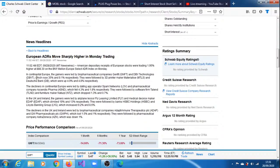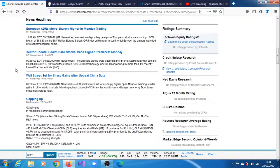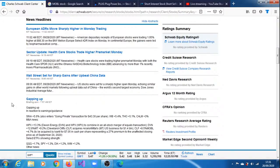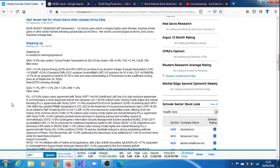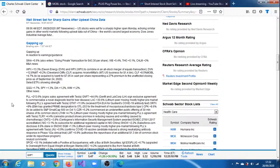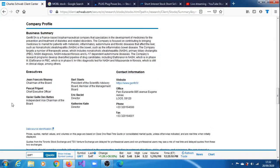And DBV Technologies. They were also followed by 3D printer maker Materialise. Okay, European ADRs. So it was definitely gapping up in the pre-market. So let's see what they do.